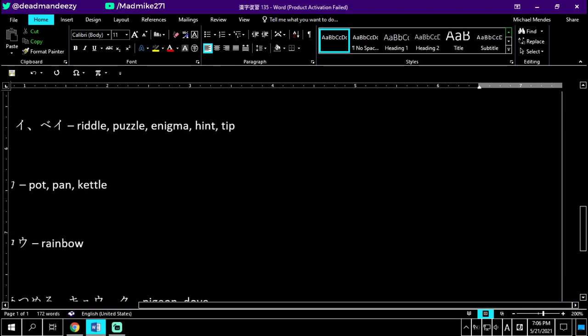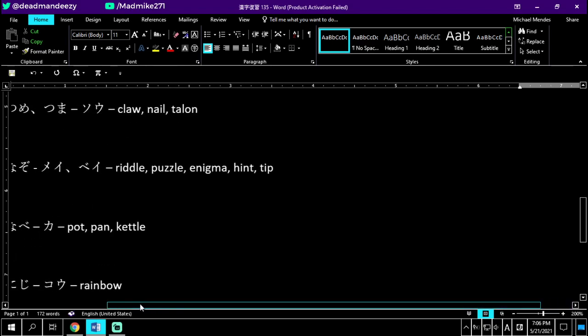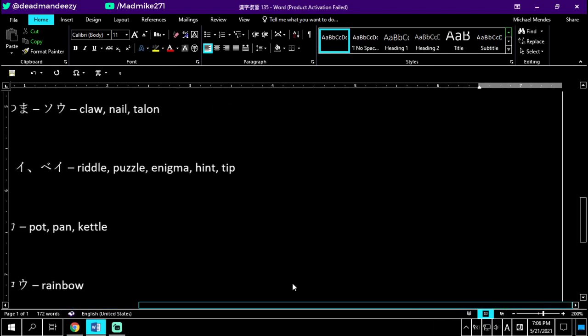Next is a rainbow is a niji. Niji is the thing that the bugs construct or mushi construct. It's a niji or ko. Ko.